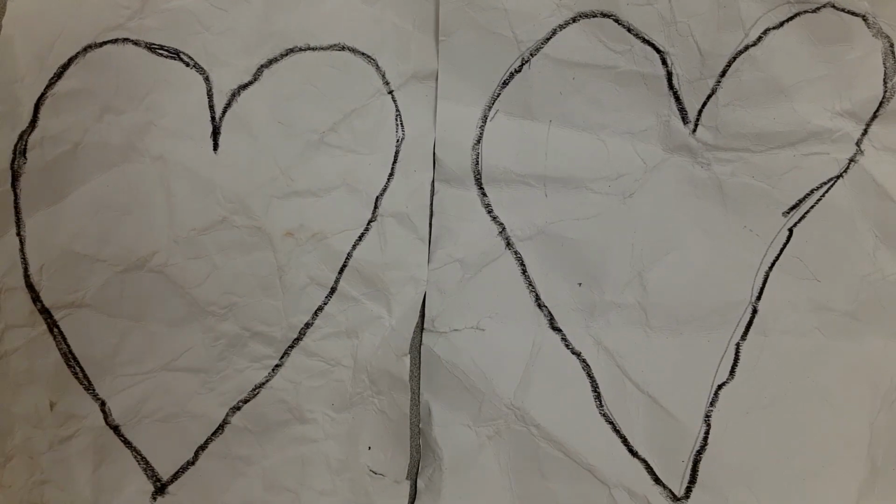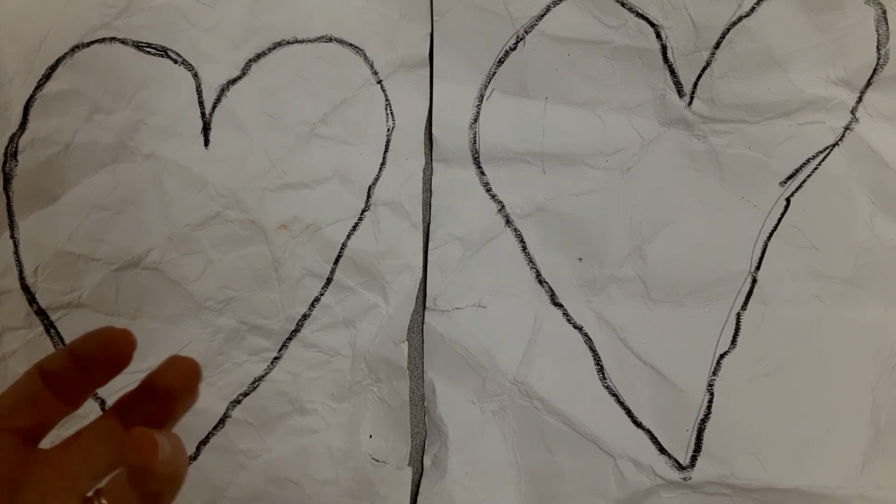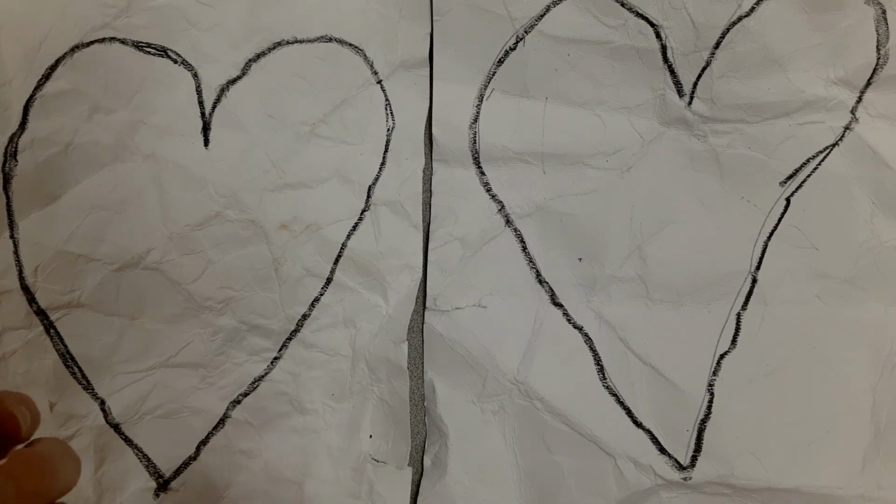Okay, that's awesome. We have our hearts made. Now we've used texture and we've used shape. The other thing that we're going to use is something called form. It's what we use to make shapes look three-dimensional, like they're in our space or real.